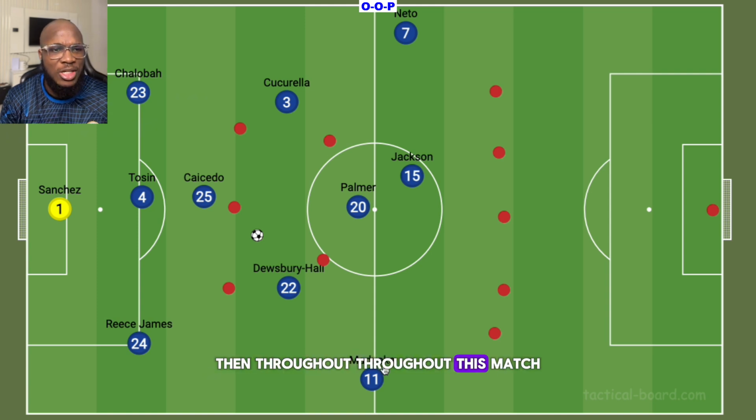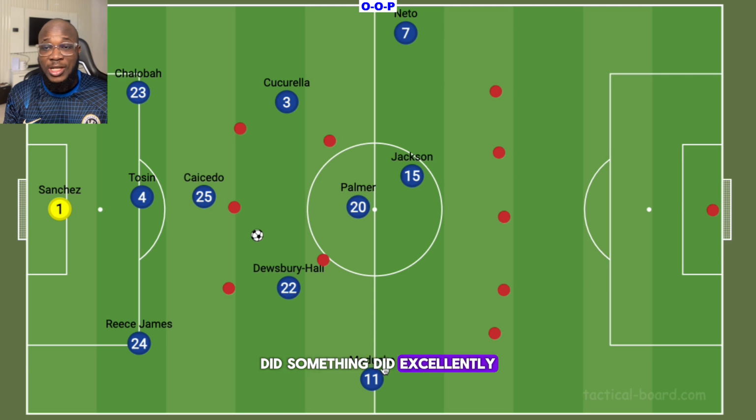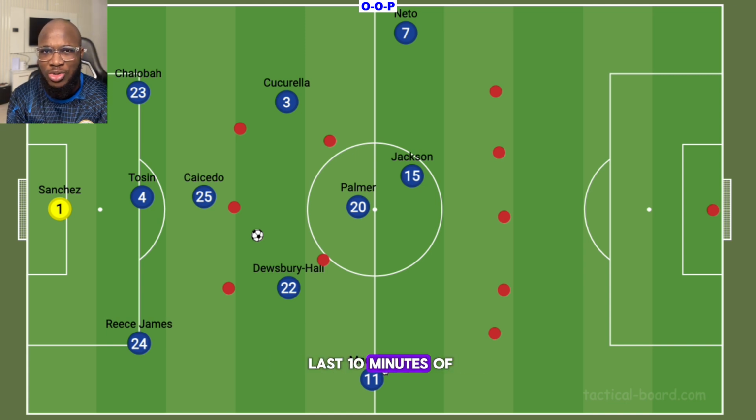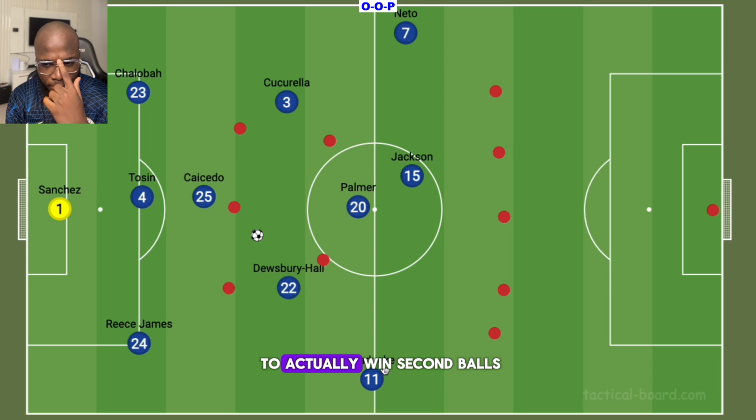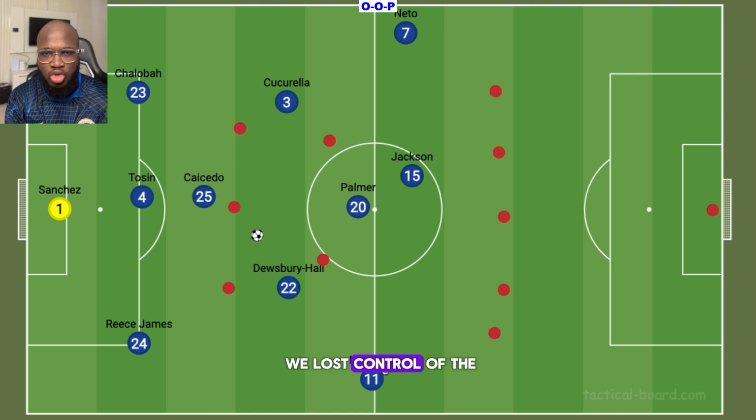Then throughout this match, I feel like Chelsea did excellently. We were in control of the game. There was no time in which I felt like we were losing control, except maybe the last 10 minutes of the first half. Yes, we lost control in the last 10 minutes of the first half, and for me, the reason was that we were finding it difficult to win second balls. We were finding it difficult to win duels and second balls, and that really took a toll on us. So that was why we lost control of the game.